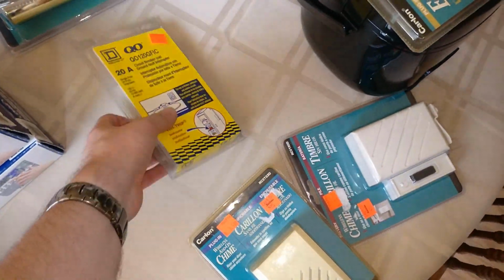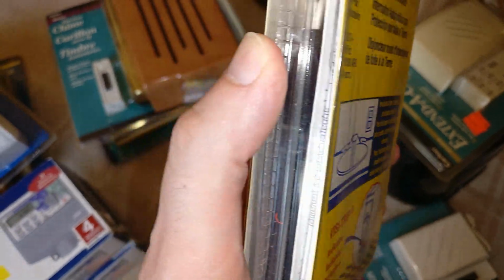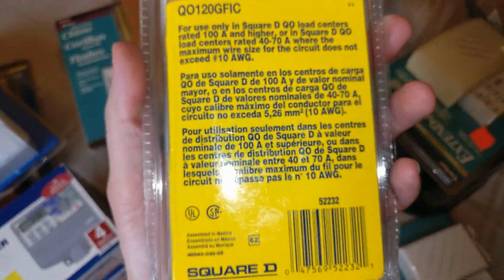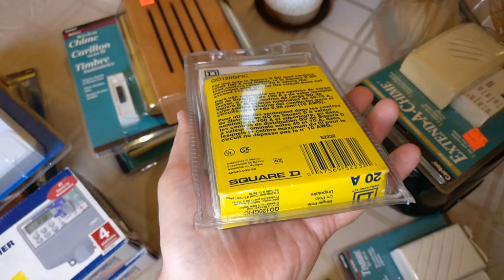And this was a nice find. This is a Square D thing. It is still sealed. It was $6. This one sells at a pretty good rank in home improvement. I think like 200,000 something.